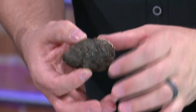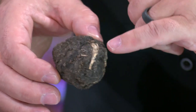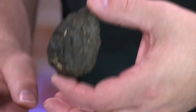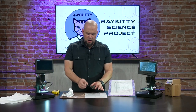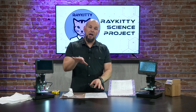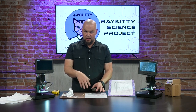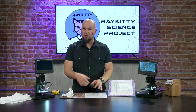Now, I'm going to just show it off before I break it up here a little bit. You can see that we've got some harder type material here, and the rest of it looks kind of like a mud ball, okay? And that's why these are harder to find. When you purchase them, they actually have an owl farm where they take care of owls, and so they know what the owls are eating that are in that area, and they will collect the pellets that way.